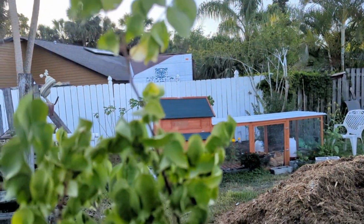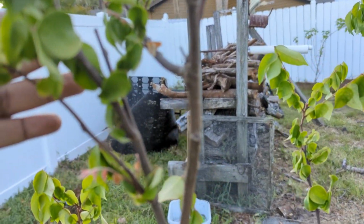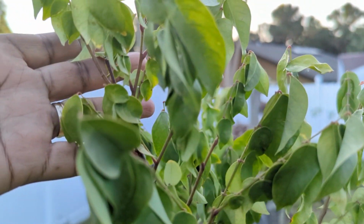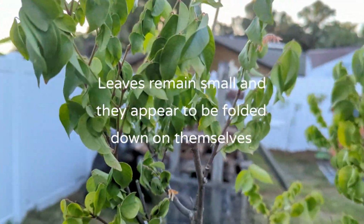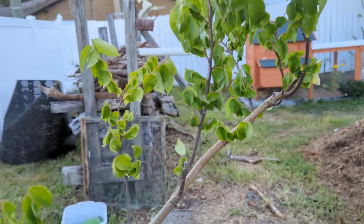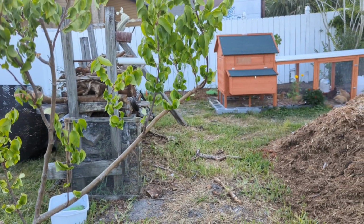So I don't know. This is my first time growing star fruit, so I'm not sure if this is a thing, if this is how it is. So you guys let me know, please, if you can give me any advice as to if this is normal or not. Giving it water, I fertilize when it needs to be fertilized, but let me know what you guys think. All right, let's go check out what else is growing.